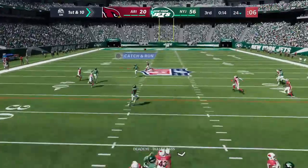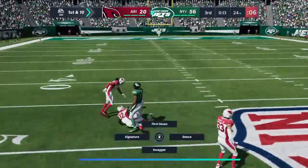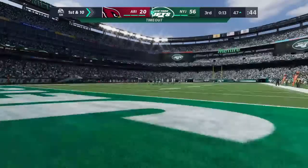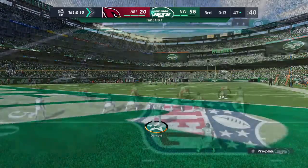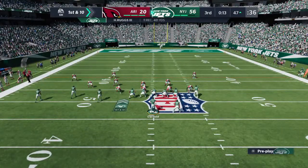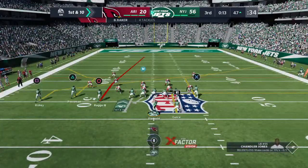Here's Darnold. And got his man, complete. And he'll be taken down, but not before they work it across midfield. Now the offense is going to use the first of their timeouts. That'll leave them with 2 remaining. We'll be back after this.